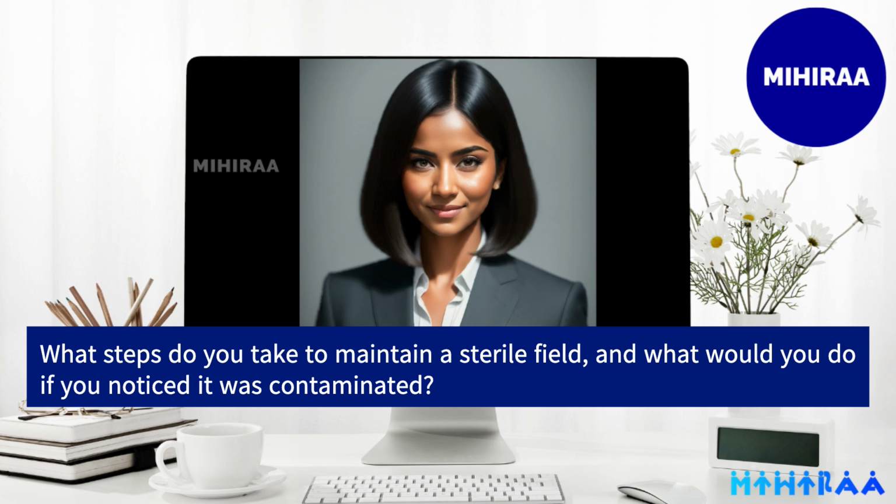Following this, I would take immediate action to correct the issue. This typically involves removing the contaminated supplies and instruments from the field, as the entire set is now considered non-sterile. I would then work with the circulating nurse to obtain new sterile supplies to reestablish the field. My own sterile gloves would be removed and replaced with a new sterile pair.